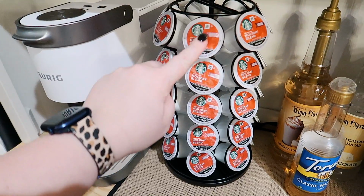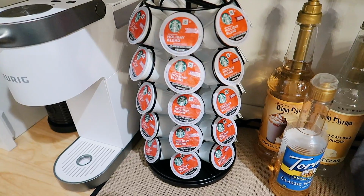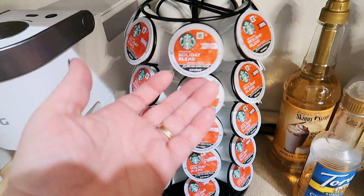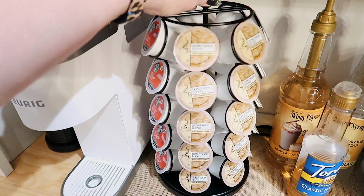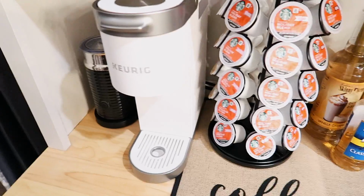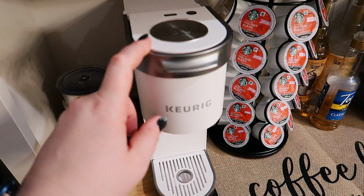So I still have some of the Starbucks holiday blend coffees, which don't really taste anything like holiday, they just taste like coffee. So I have those out, and then these are just some different ones that I got at Hy-Vee. And then I still need to run a clean cycle through this.